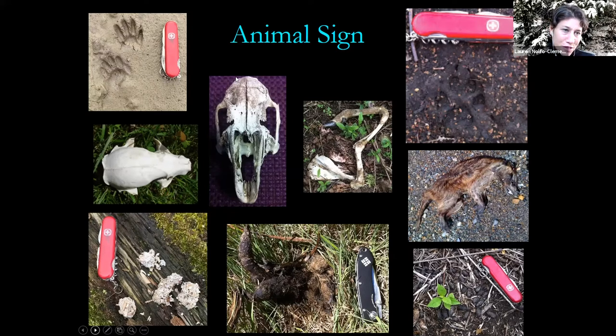So just to give you a few, these are raccoon footprints. You can see they're in this sandy mud here. I believe this was actually taken on Long Island. This is a classic coyote print.